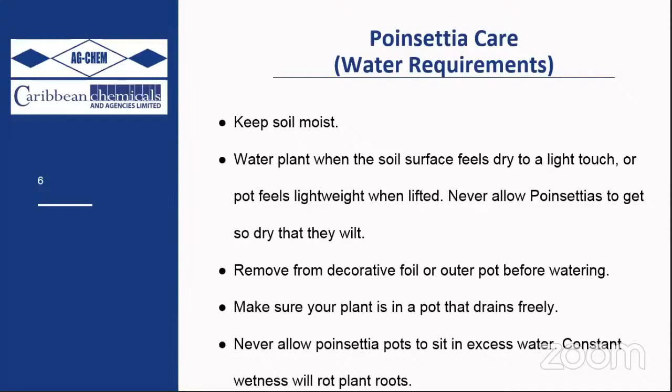A mistake a lot of persons make on receiving even poinsettias as a gift is not to remove the decorative foil from the outer pot before watering, and they water and leave it around it, but the foil itself traps moisture in the pot, and they actually start to get fungal problems or root rot issues, because the foil is holding all the moisture in the bottom of the pot. One other thing also, ensure that your plant is in a pot that drains freely. So the pot should have holes that allow the excess moisture to drain through. And you don't allow the poinsettia pots to sit in excess water, because once again, the constant wetness will rot the plant roots.